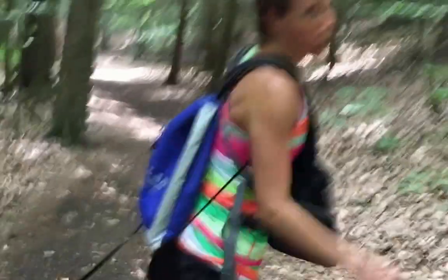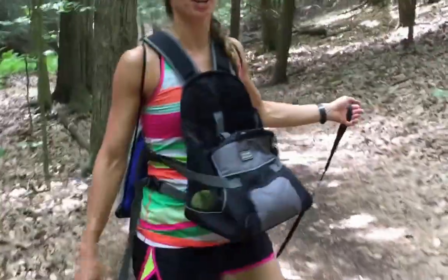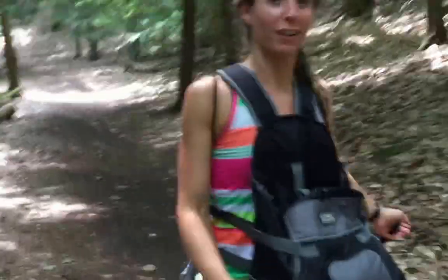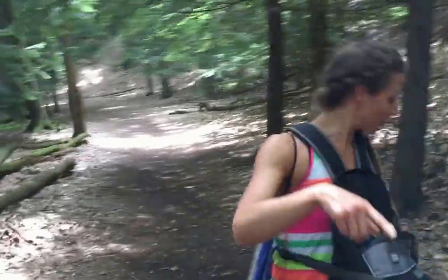So today is a balmy 90 degrees and 600 degrees in humidity. So we have lots of water. If you're out hiking, make sure you're drinking lots of water. If you have your dogs, they need water too.